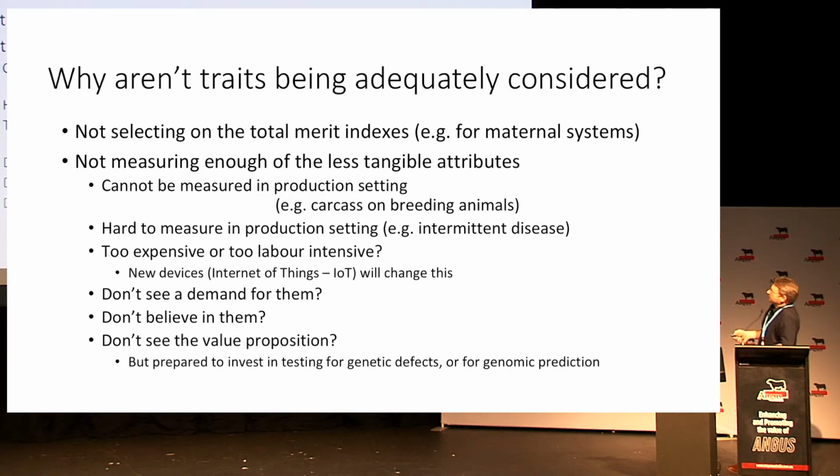Some of the things are too expensive or too labour intensive to measure, things like age at puberty as an example, but maybe there are new devices, things like Internet of Things or wearable devices that will give us new data on those. Or some of you don't see a demand for them because the person who turns up at your property to buy your bulls doesn't ask you about them. And they maybe don't even look at your catalogue, they just look at the bulls in the yard and choose the ones they like. Or maybe you don't believe in them, you don't see some of these things as important. Or maybe you don't see the value proposition, you don't see that this investment is going to give you a return.